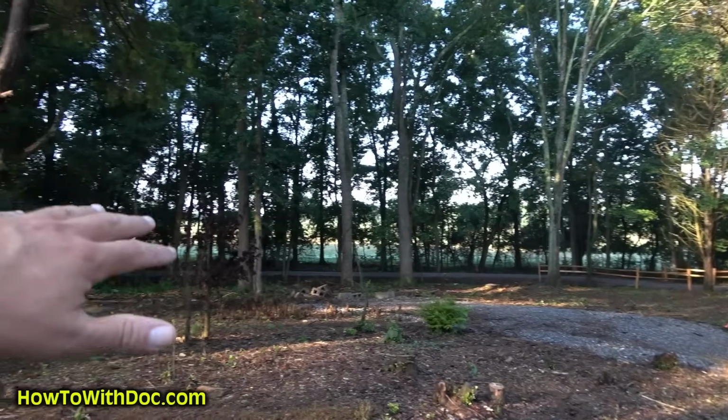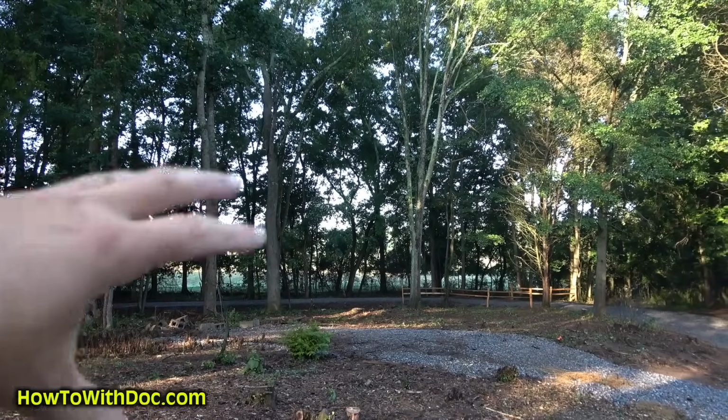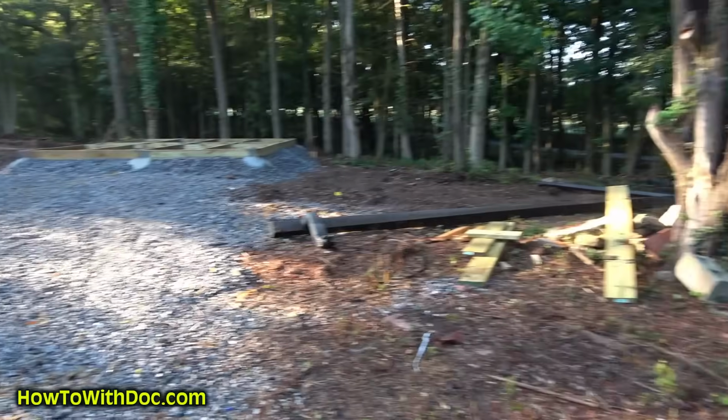There were a bunch of small trees all in here, and it was shading it out and just blocking, but this all opened up, so now it's a nice big area. I like that. I'll clean that out.